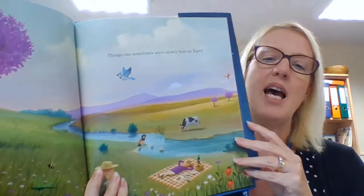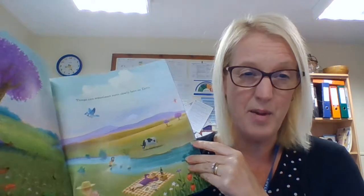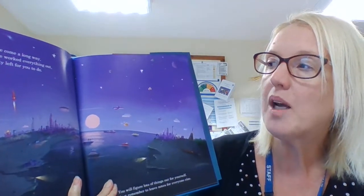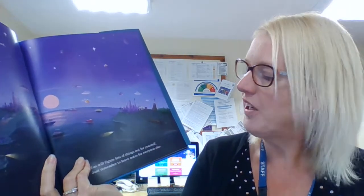Things can sometimes move very slowly on Earth. And I think in lockdown, we've all learnt to move a little bit slower and take notice of the things that are important. More often, though, they move very, very quickly. So use your time well. It will be gone before you know it. We can never have this day again. Though we've come a long way, we haven't quite worked everything out. So there's plenty left for you to do. You will figure lots of things out for yourself. Just remember to leave notes for everyone else.